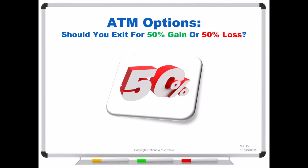So for today, I wanted to talk a little bit about a common strategy that traders have for at-the-money options. They typically have these predetermined exit points, which I've talked about before in previous videos. For example, they might say, I want to exit if I get a 50% gain, or if I have a 50% loss, I'm going to exit. For this video, I'm just going to focus on at the monies because the math changes a little bit for in the money and out of the monies. But this is a very common tactic for short-term traders.